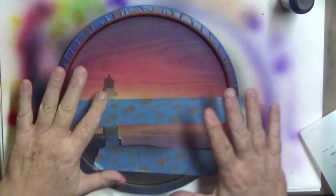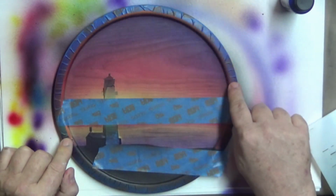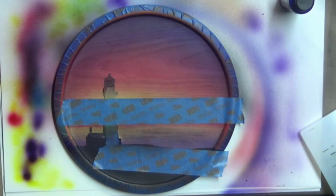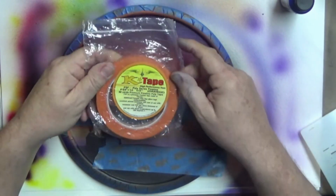Let me talk about my masking here so you can see what I've done, and then I'm going to start just continuing on. The edge of the plate has been masked out. I use a tape that's called, this is automotive pinstriping tape. I happen to use this brand.